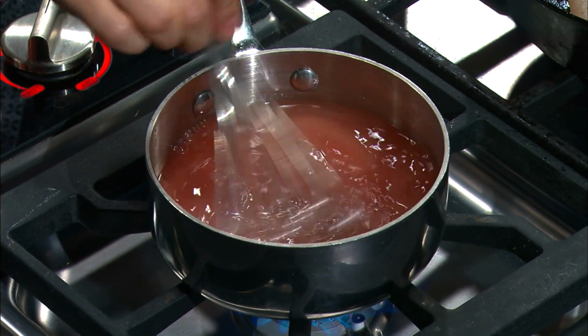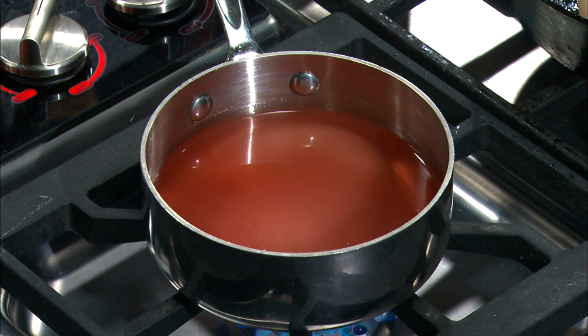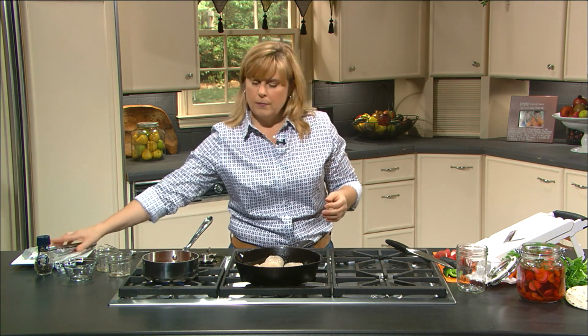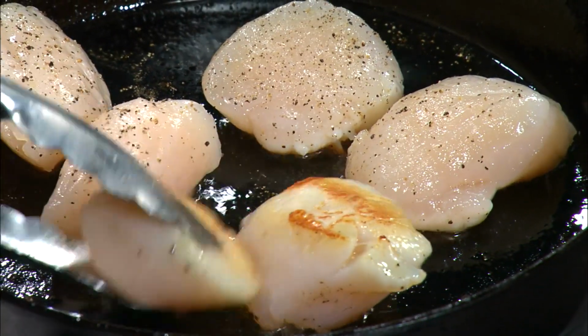And then you're going to chill this down. This is something you might want to do ahead of time, a day ahead. You're going to chill it down to at least room temperature before we pour it over all of our vegetables that we're going to pickle. So I'm going to give these a turn real quick. You can see they're starting to get nice and golden brown.